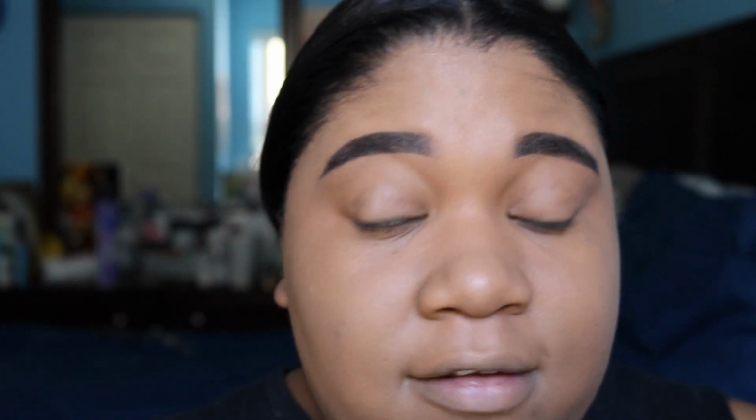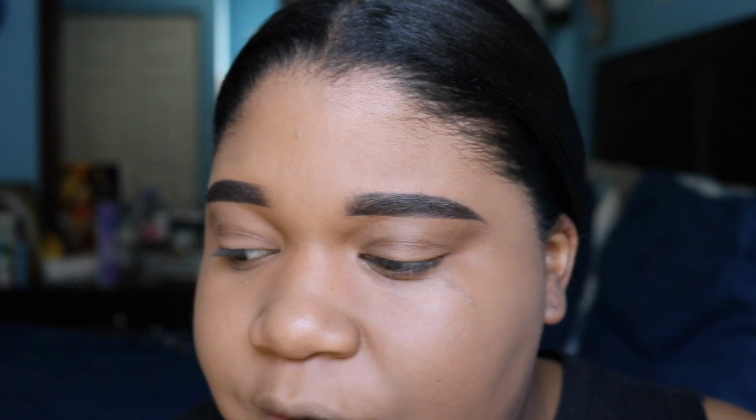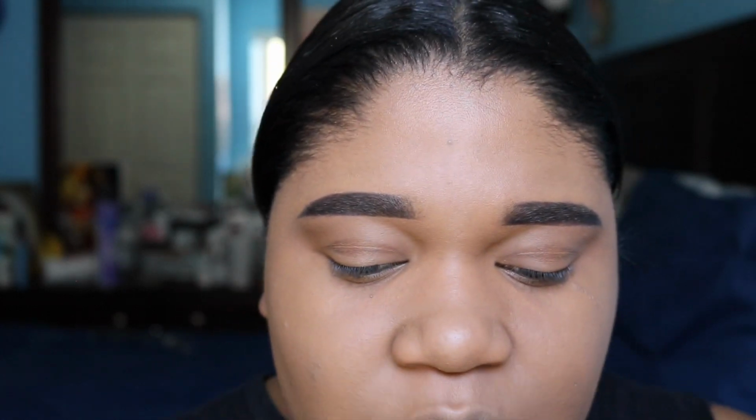Okay, so far so good. I don't feel any itchiness or anything. The coverage is not that bad. It's pretty good. This is scented and I can still smell it, because sometimes foundations will have a slight scent and it goes away as soon as you blend it in. No, I'm still smelling this, like high key still smelling it.